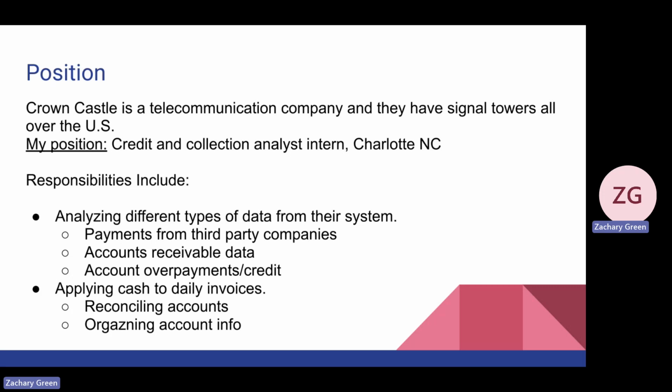And then also you have to reconcile these accounts, so sometimes it's automated. So sometimes some accounts aren't applied to the right spots. You have to go back in and fix it. Also organizing the account info, making sure everything's organized and making sure the notes are in the right spots for each account, and making sure you're following each remittance notice, et cetera.